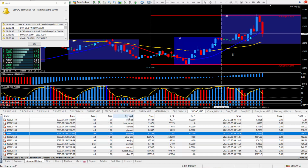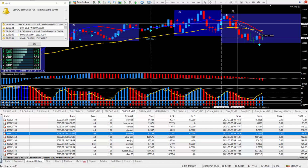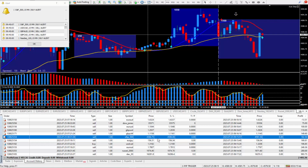Pound Swiss, don't want to lose my order of trades here. Pound Swiss, another one I sold. Let's drag and drop this up. Hull said to sell. Everything down at the bottom. When I pulled the trigger, I'm 95% sure I got a winner. And here it is, another winner consisting of about 12 pips, and that paid out $149. Okay, let's move on to the next trade.